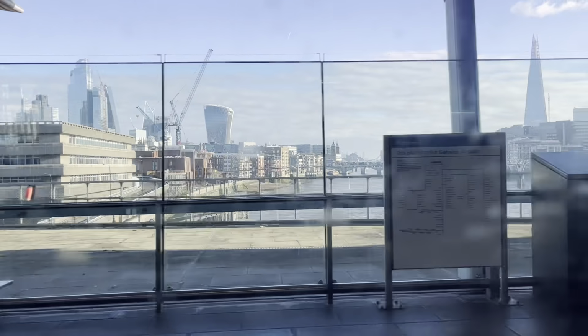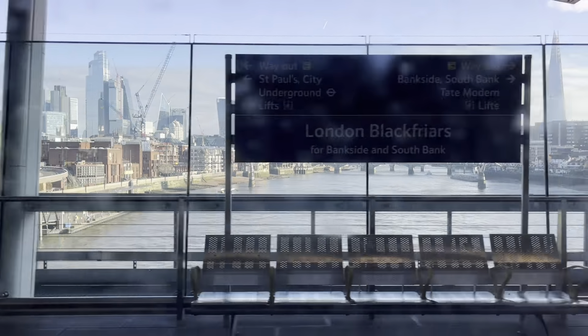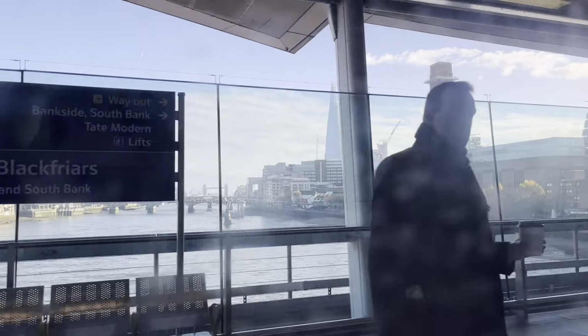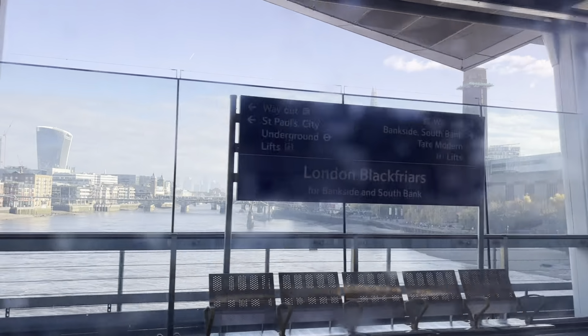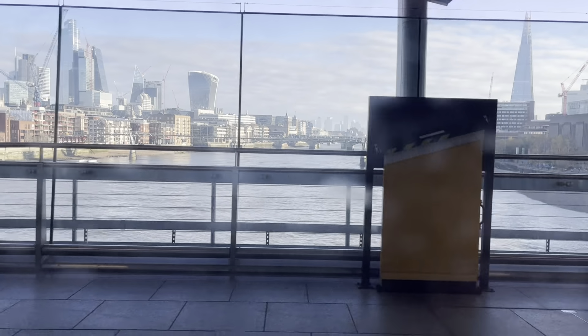Oh, look at that view. Okay guys, so we're now passing the River Thames. You can see the Tower of London. That's the Gherkin, as you can see over there. Oh, the tallest building in London, that. The River Thames is ripping through today.